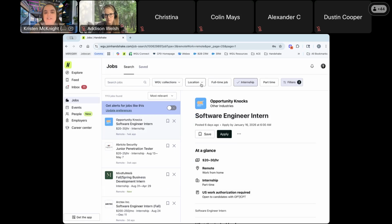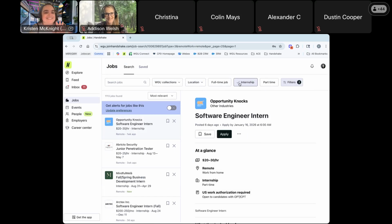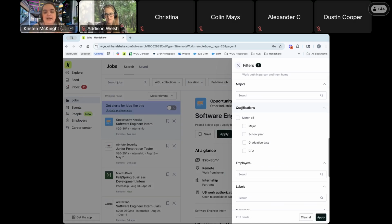I think now that might also be under location. Nope, not anymore. Handshake changes all the time. So it's under filters is where you can say that you're looking for remote positions or hybrid positions. If you want to make sure that you're only getting jobs that you're a good fit for, you can say you want to meet all of the qualifications there.